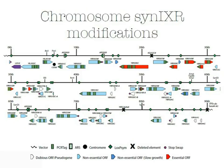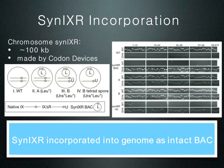We designed this in a computer program called BioStudio, and the design was done automatically. So we redesigned this 100,000 base pair region, and it was synthesized by a company called Codon Devices. They synthesized this DNA as a circular BAC or YAC. We transfer this, which was tagged with a marker called LEU2, into a wild-type diploid. The wild-type diploid has both copies of the wild-type chromosome 9R. When you transfer this in, you increase the copy number of the right arm of chromosome 9 to three copies.